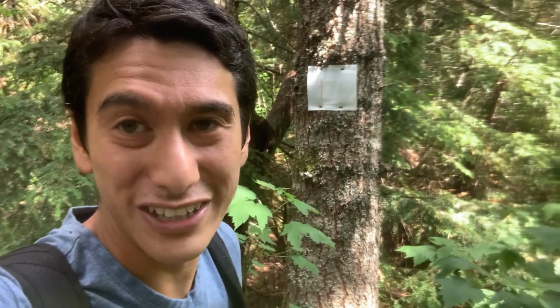So we actually never noticed these signs until just now. They are super faded. If you get really close, you can see which way they're pointing. I have no idea if they're pointing us in the right direction or not. We're just gonna follow them, see where they end up. And yeah, keep going, I guess.